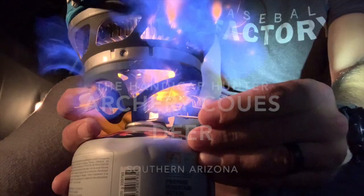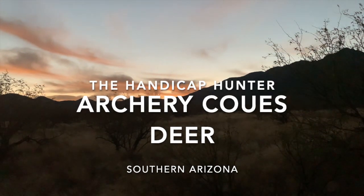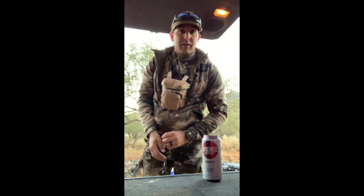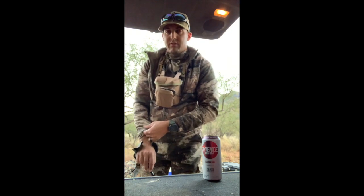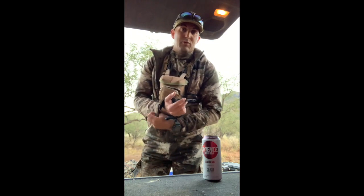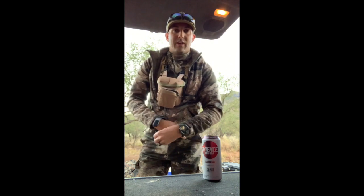It's opening day of archery season for Coues deer. All right, it's time to get up, get the day started. Definitely took me longer to get ready this morning than what I thought. Not really too much due to my leg, mostly just because I'm sore, I'm older at least, and I just don't move as expeditiously as I used to.